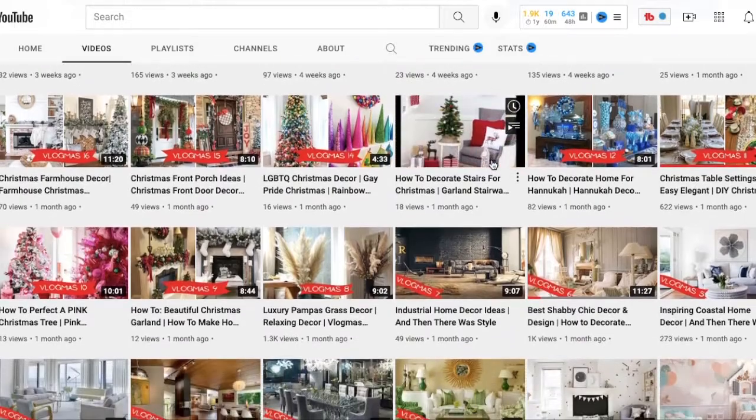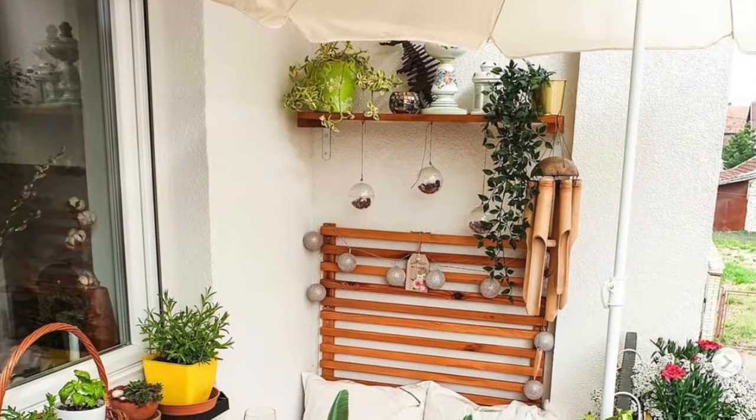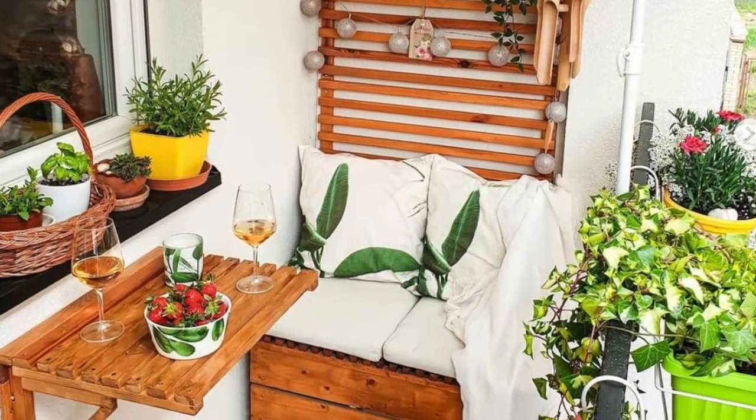And check the description box because I'm going to give you a hand-curated list of items that you can purchase for your home to get this feel and vibe where you live.